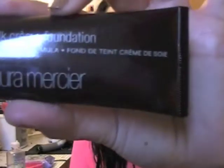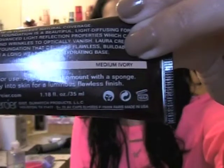So that's probably why. But today I wanted to do a review of the Laura Mercier Silk Cream Foundation. I'm in the color medium ivory. I purchased this from Nordstrom, and you could get it at Nordstrom, Neiman Marcus, or a local boutique or spa. Sometimes a lot of them sell this. I absolutely love the bronzing argan oil. I've heard so many great things about this foundation, so I wanted to give it a try.